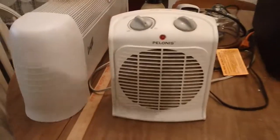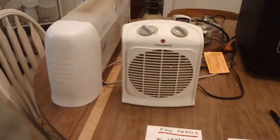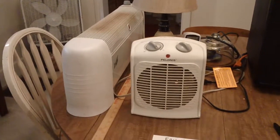That's why this type of heater can only heat small areas up to 150 square feet. Put it in a 10 by 15 bedroom with 8-foot ceilings. I guarantee you, even if it's really cold out, it'll heat it.